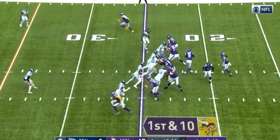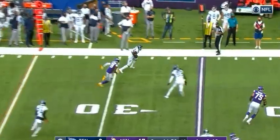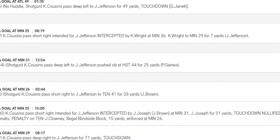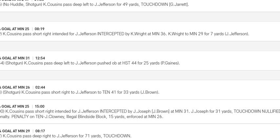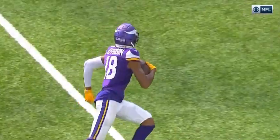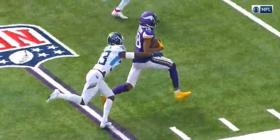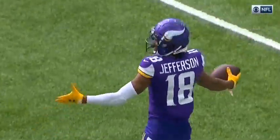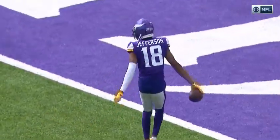First down and 10 from the 25. Cousins to the air. Pressure coming. Picked off. And there goes Joseph. A pick 6. There. Vaccaro on the ground. This kid's got some mad skills. 7 catches, 175 yards, and a touchdown for the first round.